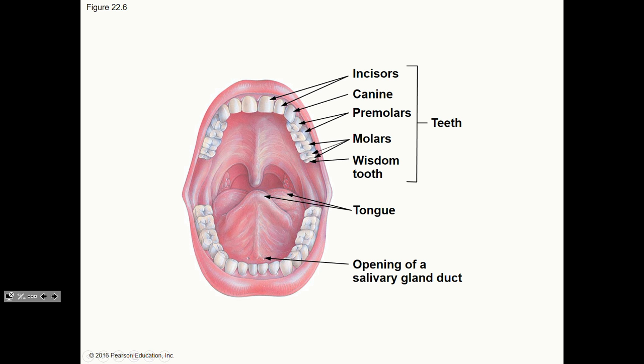This shows a couple of openings for your salivary glands. You ever opened your mouth and had spit shoot? Oh, you should demonstrate, no, I'm just kidding. That's where it's coming from. These are openings for our salivary glands. Our salivary glands are located around our mouth and in our neck. The openings are in your mouth, and that's when that can happen. You can have some shoot out. Are you demonstrating? No.